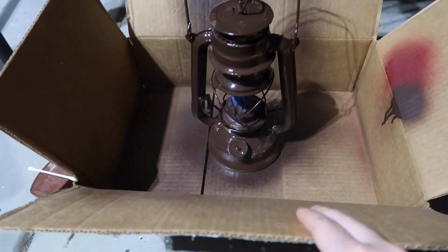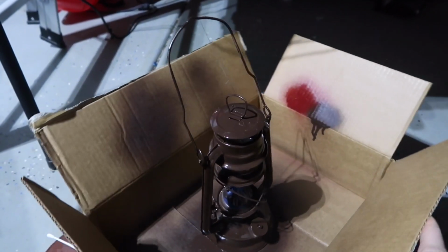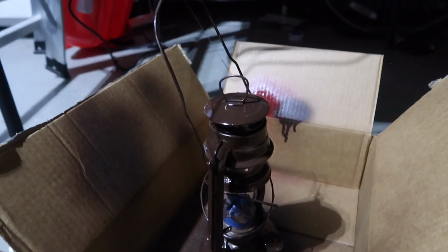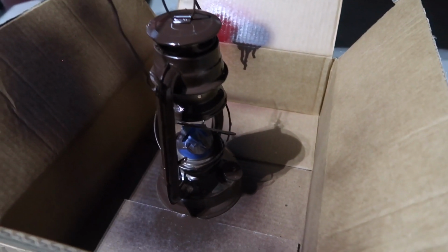All right, so it's been painted. Handles and everything. I just gotta wait for it to dry. I'm kind of scared because there's a button right there and I forgot to tape it over. So now we gotta wait for that to dry and then we can take the jelly off. See what it looks like.